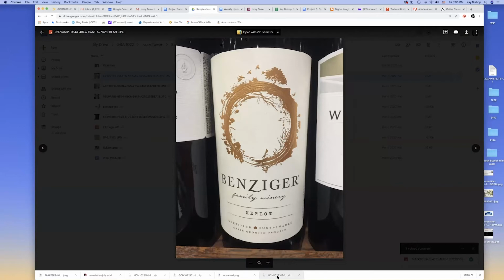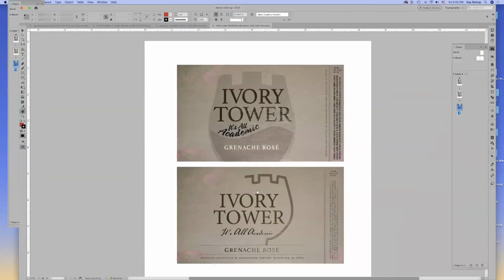That's kind of what I was trying to do with my version here, just to make sure that there is no problem with the readability of Ivory Tower, and that it really is strong and looks almost tower-like and has that academic feel and that whole traditional feel with the wines. I really like some of those handwriting fonts that you found.